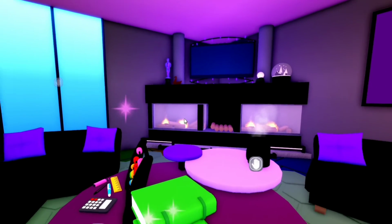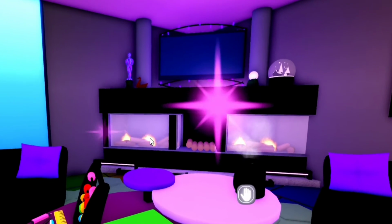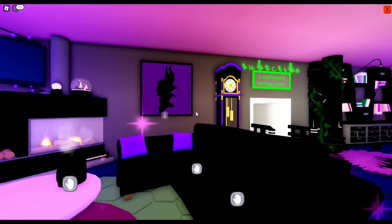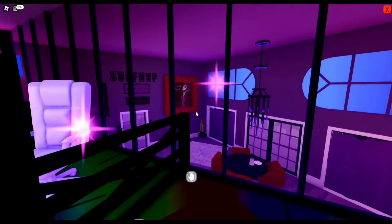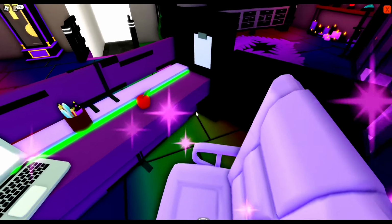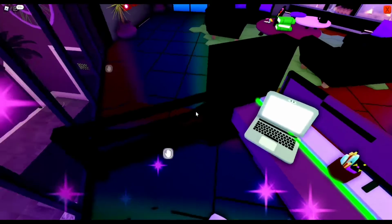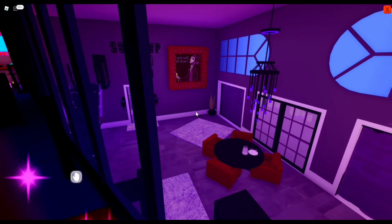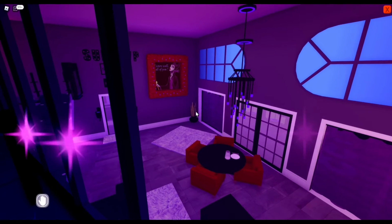I actually really liked the way I did that right there. And then I got our clock. There's me, obviously, because I'm Maleficent. This is our setup back here. Sparkles. I really don't know why it's sparkling. I think that's like on my avatar. Sorry. I do want to show you guys this though. Look at how beautiful that is.